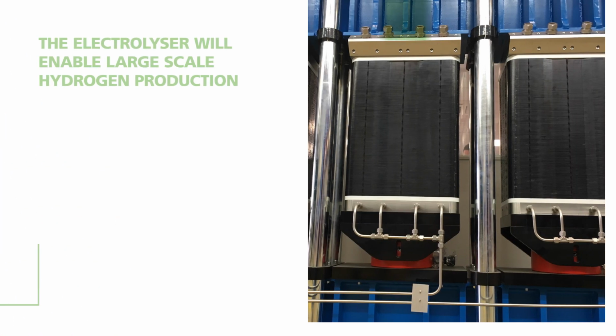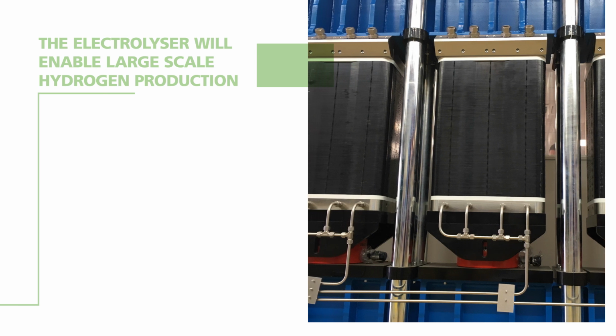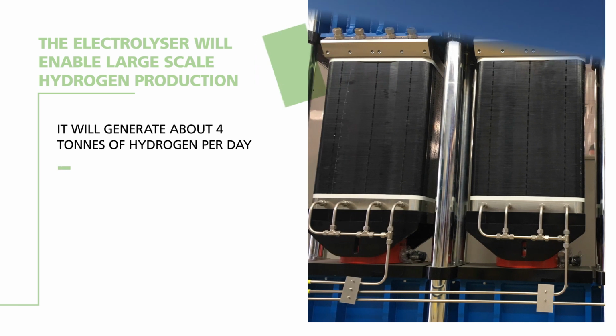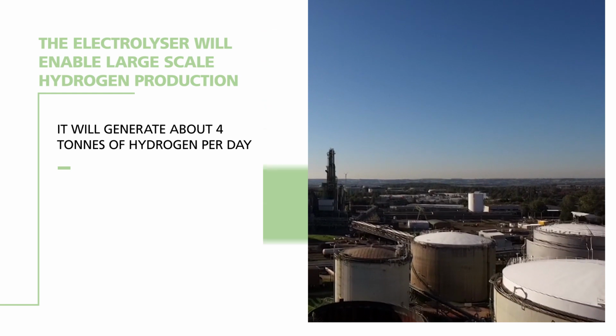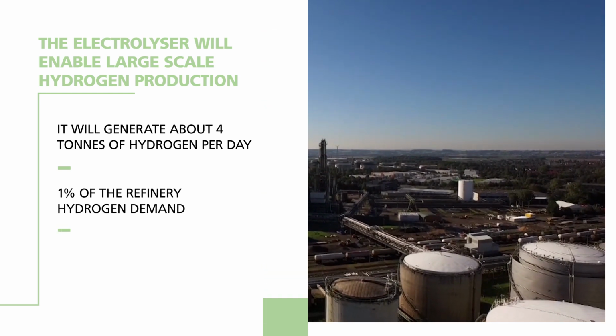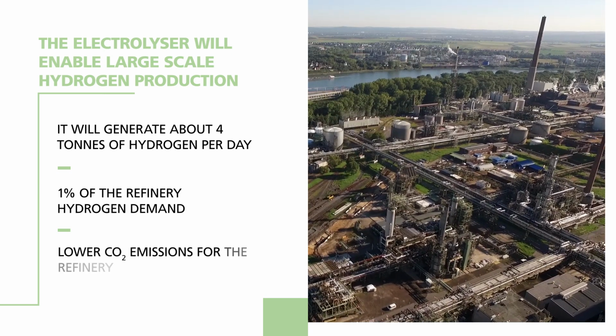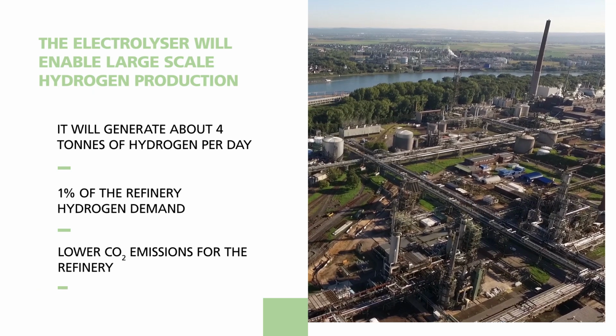refinery environment. The electrolyser will enable large-scale hydrogen production based on water and electric power. The electrolyser will generate about 4 tons of hydrogen per day using electricity and water, 1% of the refinery hydrogen usage, and it will replace hydrogen produced from the steam reformer. When based on renewable power, it will result in lower CO2 emissions for the refinery.